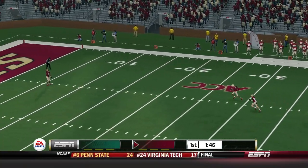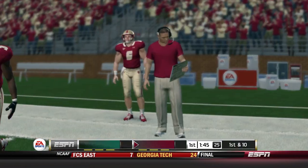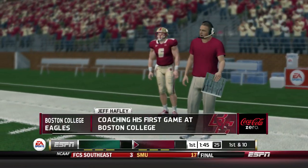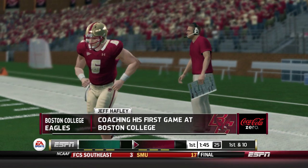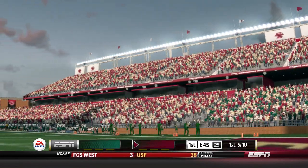He puts it away, and it's a great kick. So this one goes into the end zone, and that'll be a touchback. The Bobcats have a new head man. New theories, new hopes, new dreams. Will there be new wins? We'll find out.